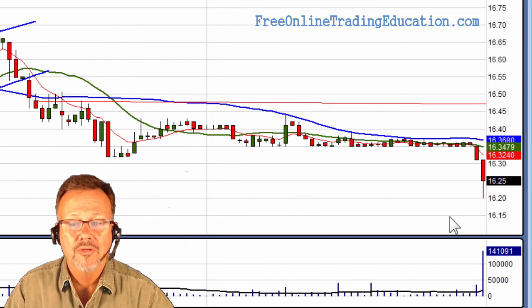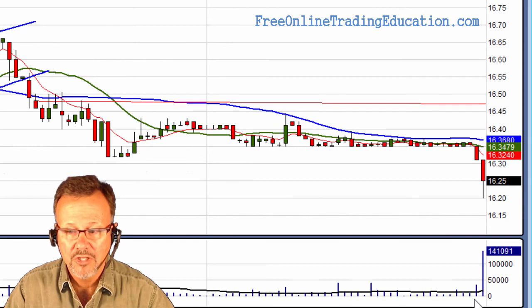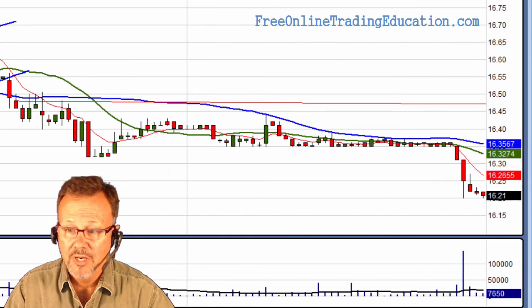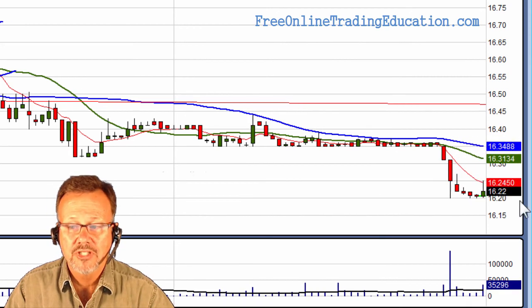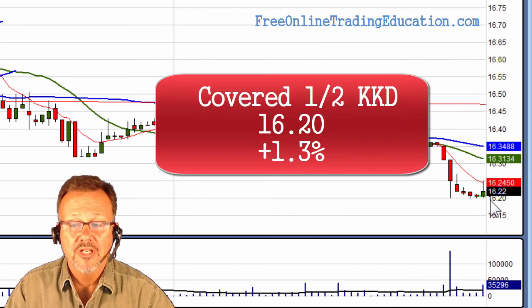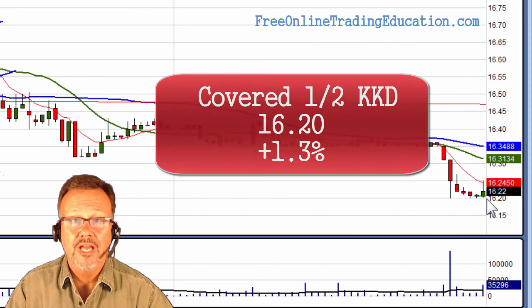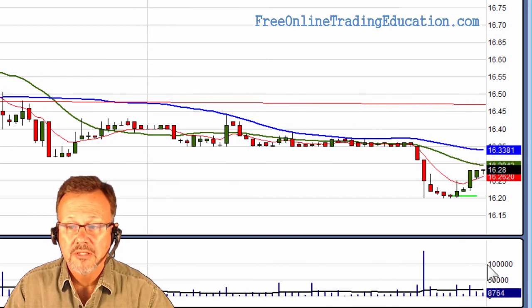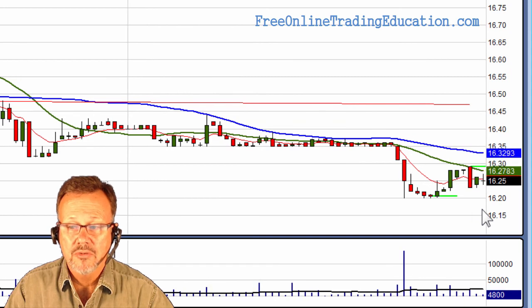Then look what happened. Suddenly, bam, and look at the volume spike up as well. So again, this is a long patience trade, and now it's low basing here at 16.20. So I went in and took out half at 16.20, for 1.3% on that first half. Then it started to pop up, and I'm bringing my stop down so it's more in the money, and it popped me out right there.